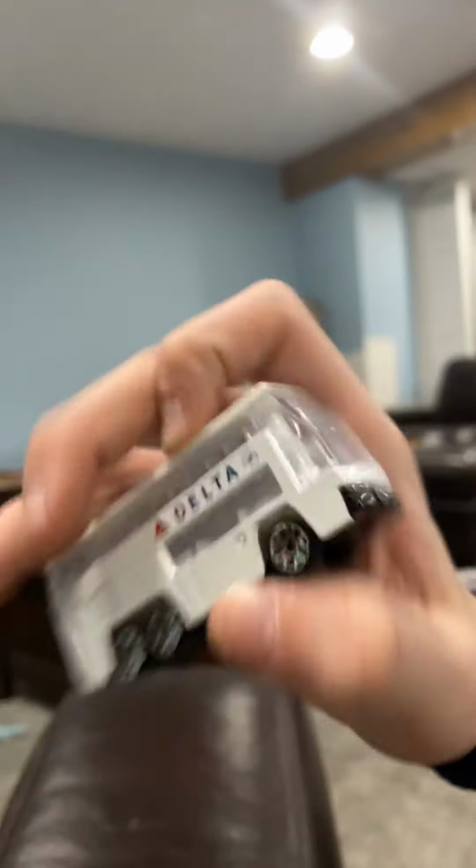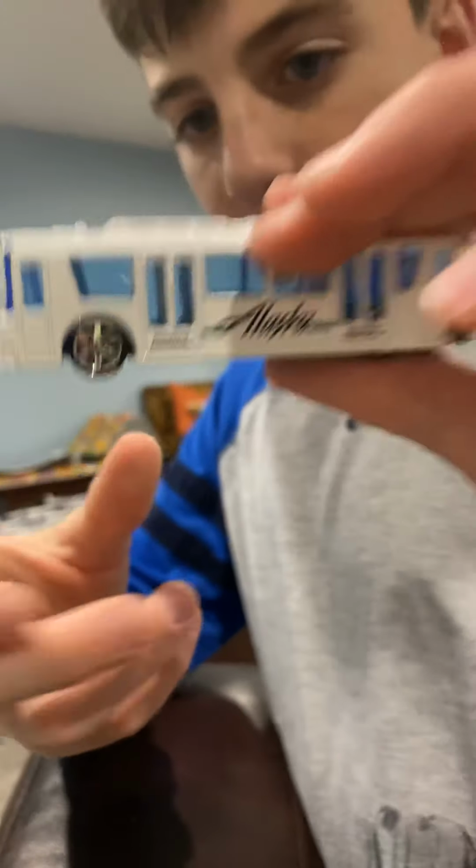Some of these have liveries. Some of these have this, but nothing on the roof, but this one has Delta SkyTeam. I really like that a lot. Delta bus, perfect. Another Alaska bus. Alaska Stair. They don't make those anymore. Ambulance.